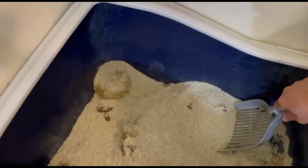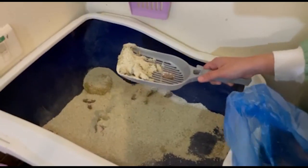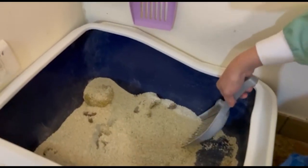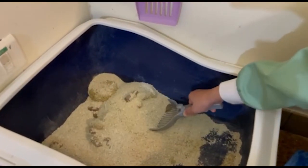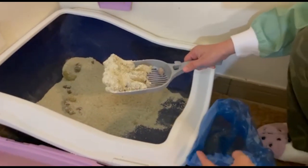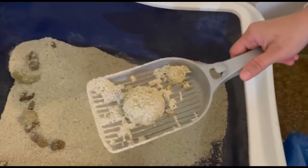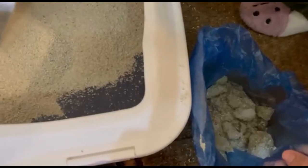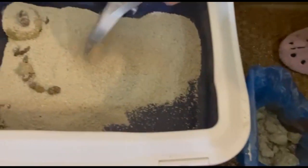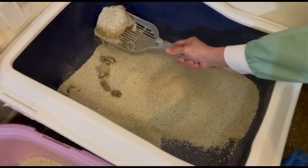We are using this kind of litter because our cats are used to it, so we just continue using this type of litter. This is the urine. We like this litter because it's very clumpy, but the bad thing about this one is it's a bit dusty. See that?